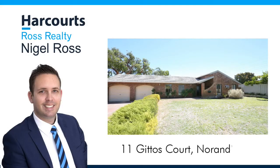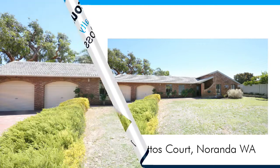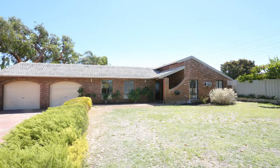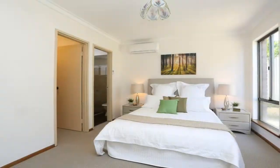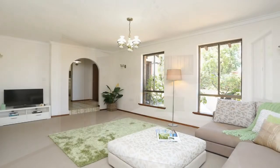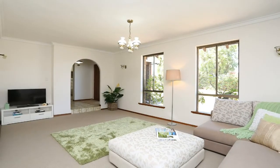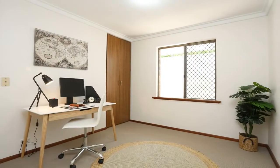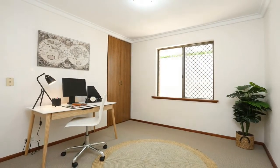Nigel Ross presents 11 Gittos Court, Noranda. When size, space, convenience and location matters in your new family home, then this is definitely the one for you. This large 5-bedroom, 2-bathroom home sits on a large 803 square metre block located in the great suburb of Noranda, making it perfect for the growing family.